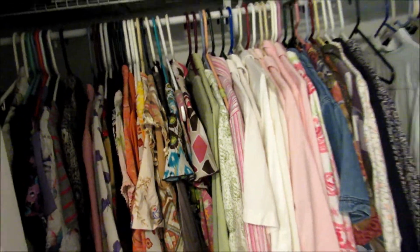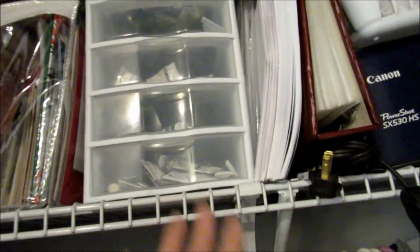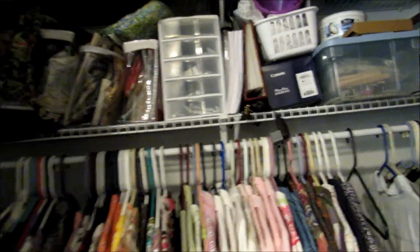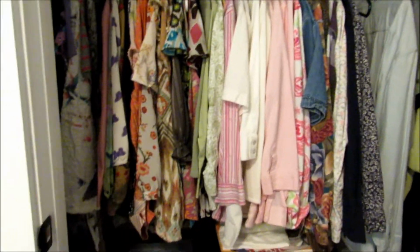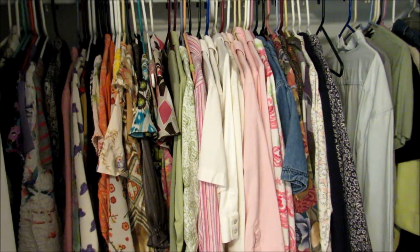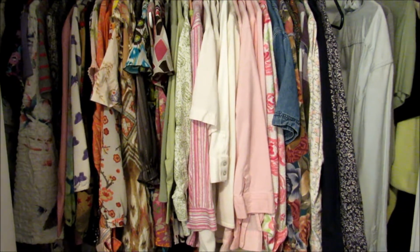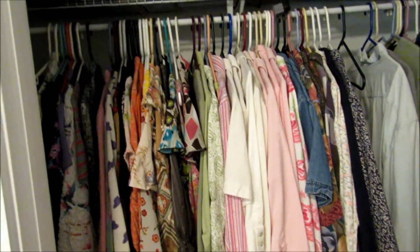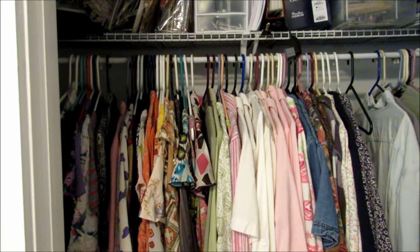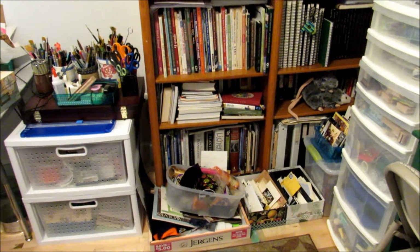So back out here into the light. Here's my little drawers I keep my watercolors in. And I'm going to try and reorganize this by taking out the clothes, mostly just a bunch of shirts in here, and trying to somehow stack these up and make some more room. Okay, thanks for coming along. This is the before video of the Possum Patty is about to reorganize some of this stuff.